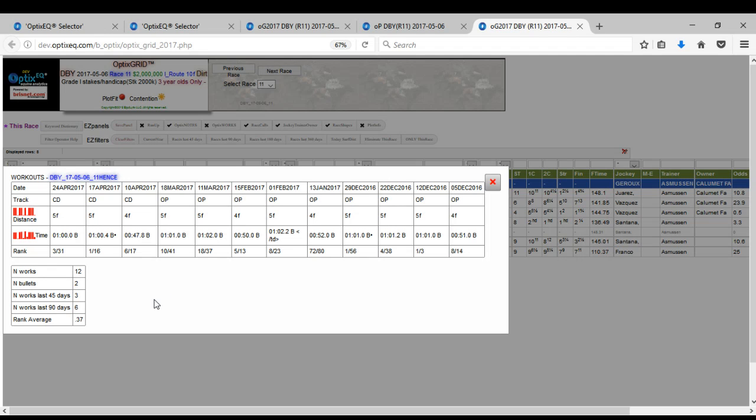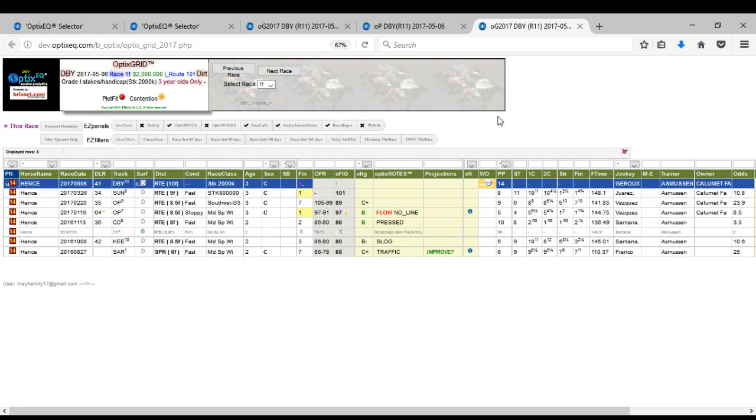I'm going to add onto that, because you brought up the fact that he's working locally. Looking at his work tab, he has three works since that race, April 10th, 17th and 24th. I know it's just going on paper, but historically they're pretty strong works. I'm glad you brought that up, because he looks ready to put together another good race and could be coming in at the right time.